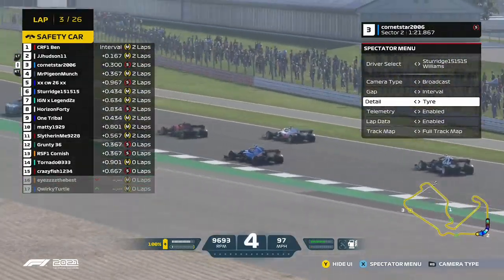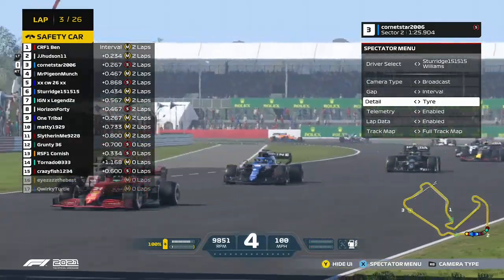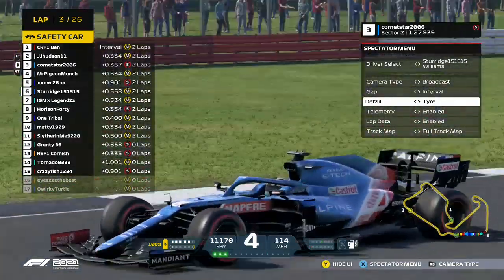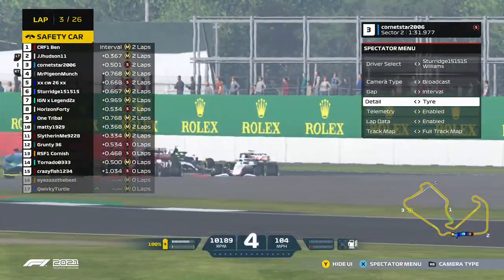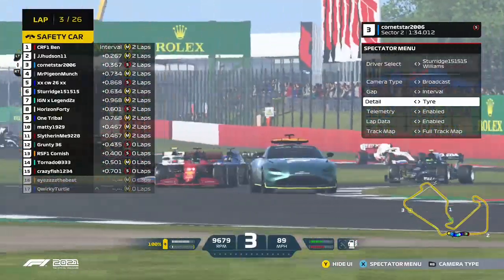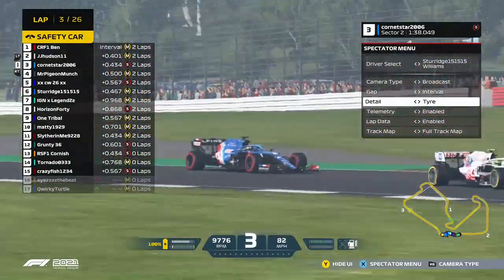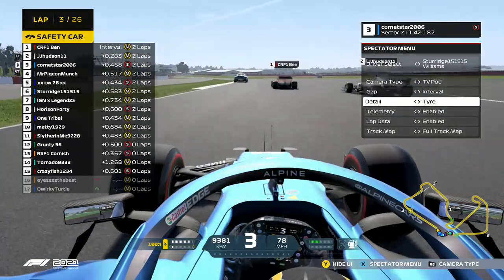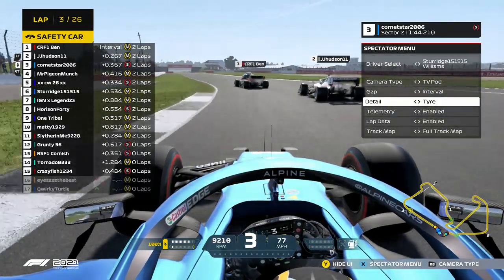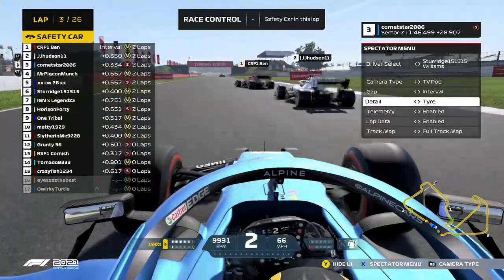The only thing I could say, Hush, is that we have lost the lobby host, which could be something to do with it. Unfortunately. So if that is the case, then we're going to have to live with what we've got here. We're going to be set, ready for a restart, possibly. It should be a restart soon, I'd imagine. Lap 3 already. Yeah, safety car in this lap.